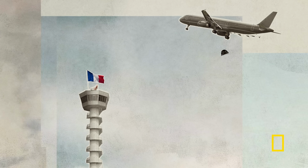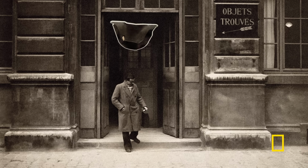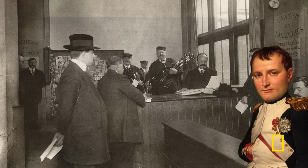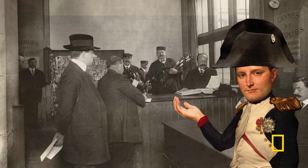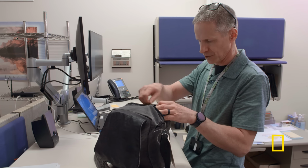If you lose an item at one of Paris's airports, it will eventually end up at the world's very first lost and found office. Established by Napoleon in 1804, the Bureau of Found Objects has received a human skull, a taxidermy lobster, and a saber from 1892. This is one that came in last month.